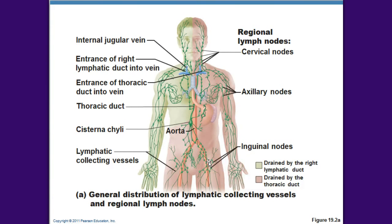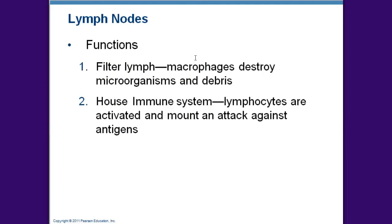The 3 major superficial accumulations of lymph nodes are inguinal, axillary, and cervical. But you do have quite a few in your abdominal region. They're just not close to the surface. So one of the things the doctor is checking for when he says he's checking for swollen glands is the lymph nodes in your cervical region, to see if you're fighting a cold and lots of virus or bacteria is getting into the bloodstream there. Then those lymph nodes are going to swell up, because that's what happens when your immune system kicks in.